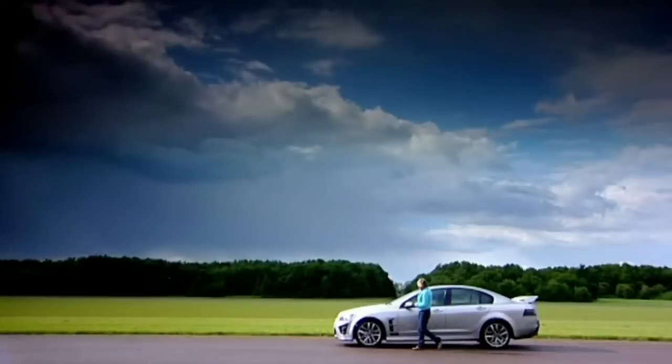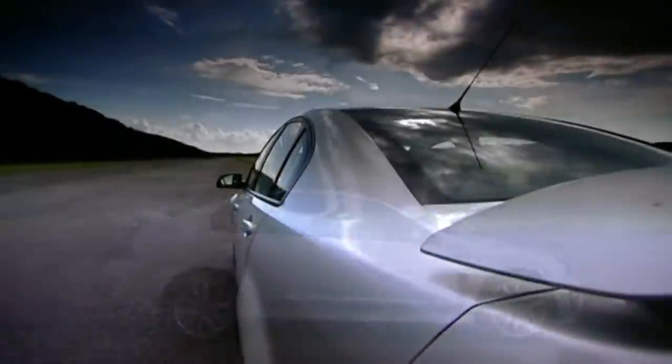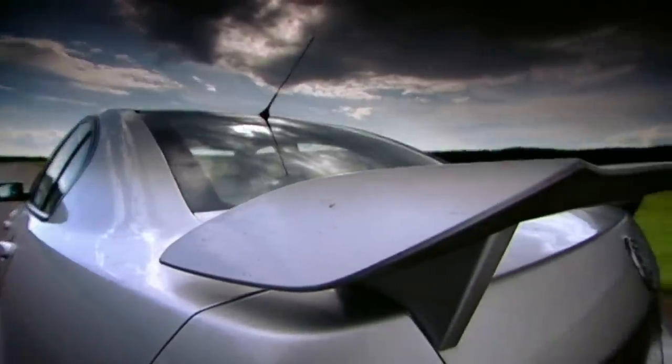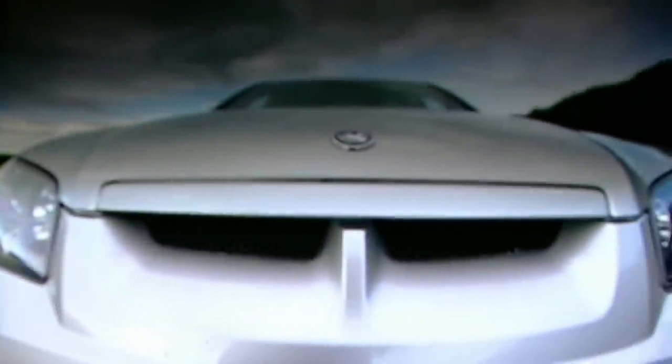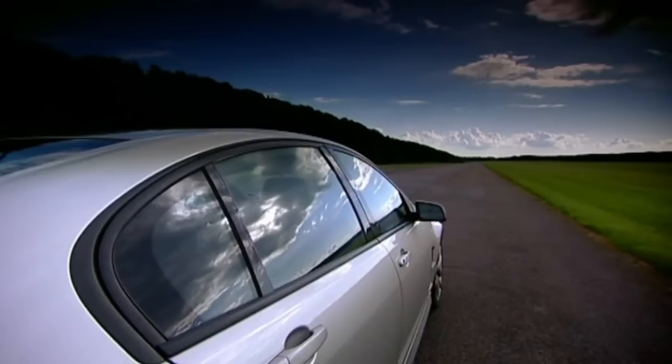And I've got to say, I'm very tempted. Buy a similarly sized BMW 5 Series and 35 grand gets you a 3-litre engine with 268 bhp. With the VXR8, you get a 6-litre V8 delivering a massive 414 bhp. The question is, where's the catch?